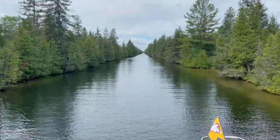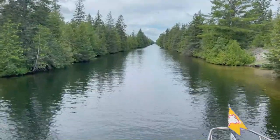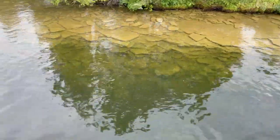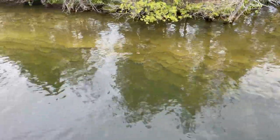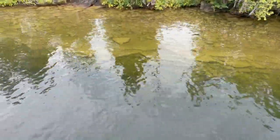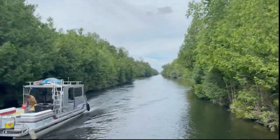Here's a pretty good view of how narrow this channel actually is, and you can kind of see pretty well there the rock ledge on the side, but in case you can't see it well enough there, here is a better look just off the starboard side of the boat. So pretty unforgiving, and that's why you don't want to be meeting another boat that's in the 40 or 50 foot range. There's us passing a pontoon boat.